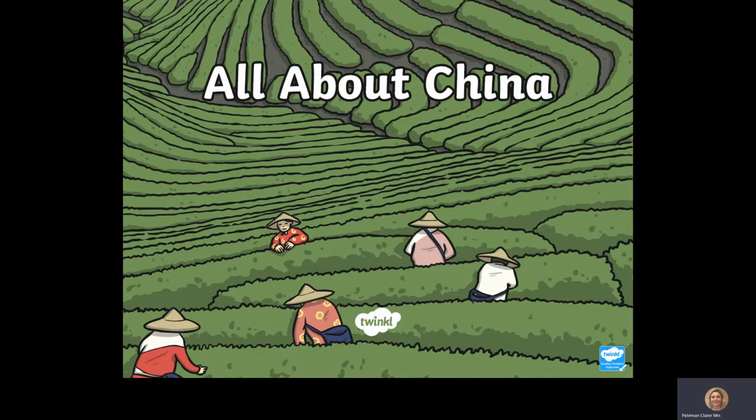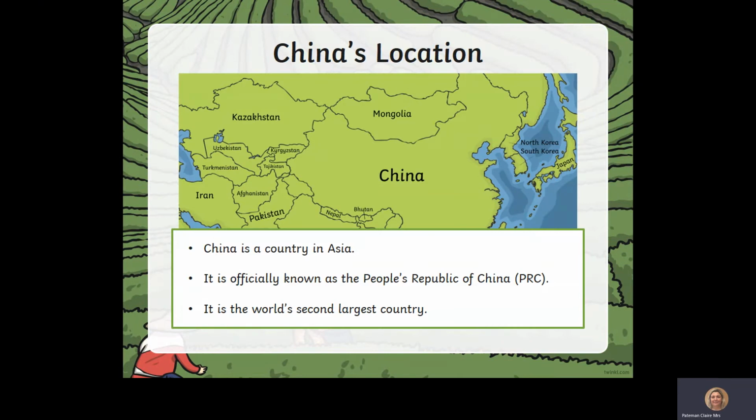So here's a couple of facts about China. I showed you where it was on the globe, but you can see it there. It's a really, really big country. It's actually the second largest country in the whole world.